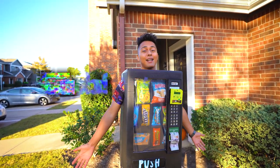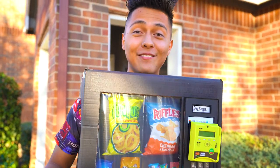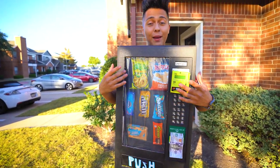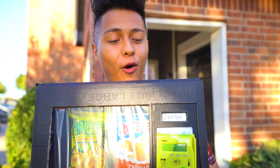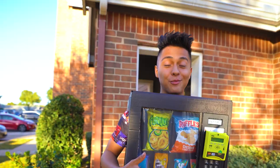I mean, of course, I had to be a vending machine for Halloween, right? What else could it have been? A candy bar? No, a vending machine. It just had to happen. I want you guys to get closer and check it out. We basically used a whole bunch of real parts. Even the credit card reader. I have a credit card machine on my costume, a real one.